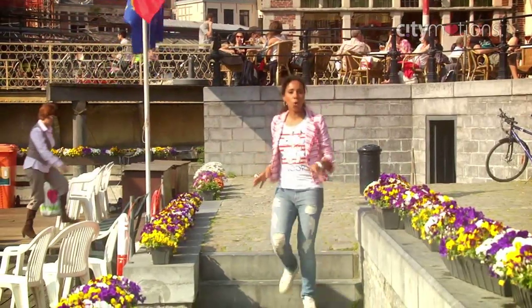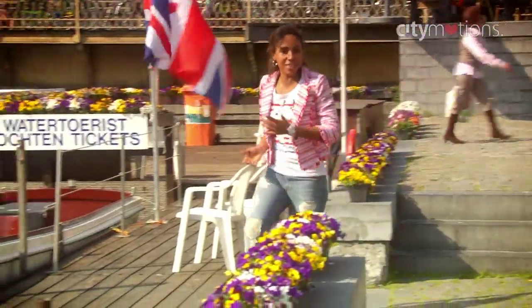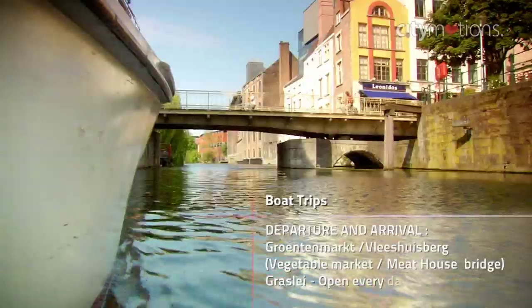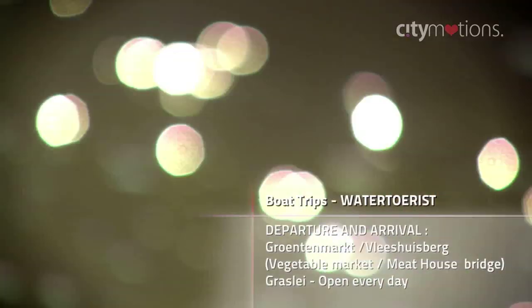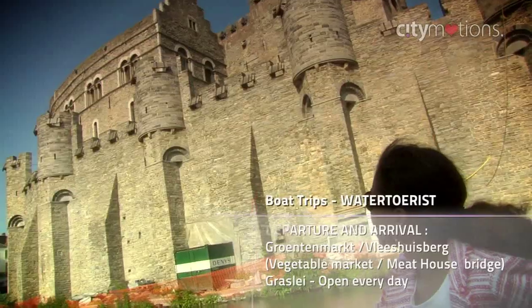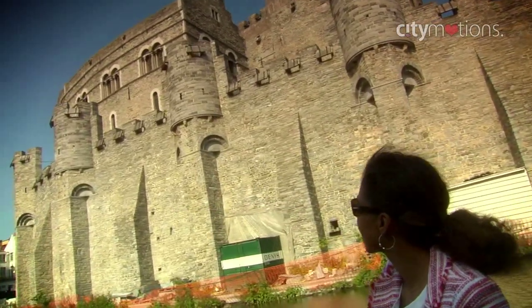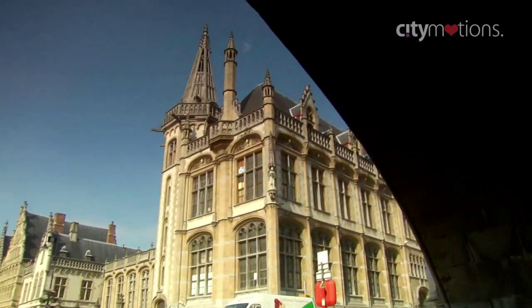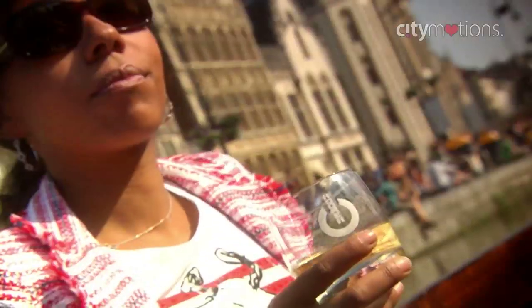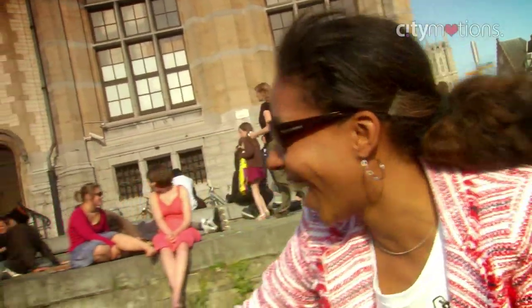Water plays a key role in Ghent, so what better way to discover the city than by boat? For most people in Ghent, this is the favorite place to come and relax in the sun.